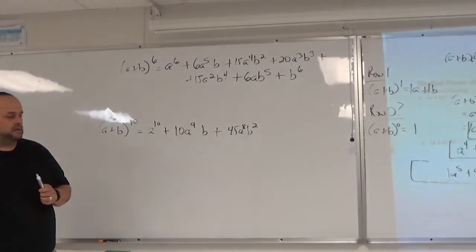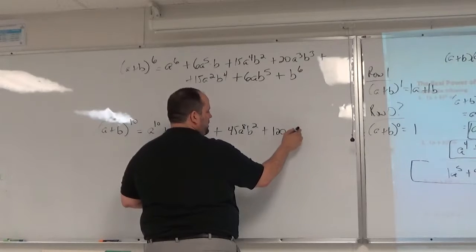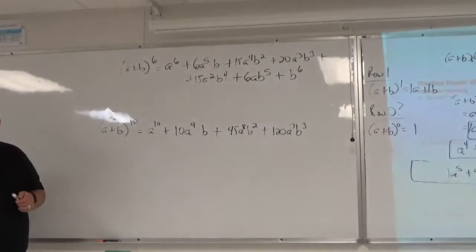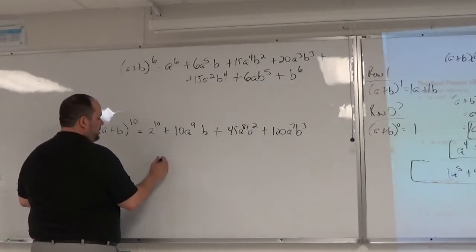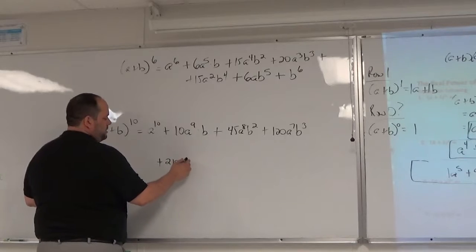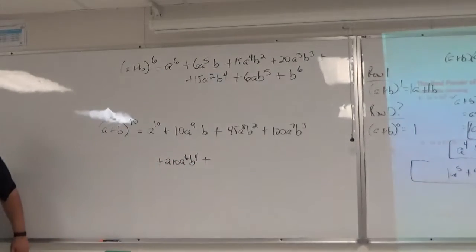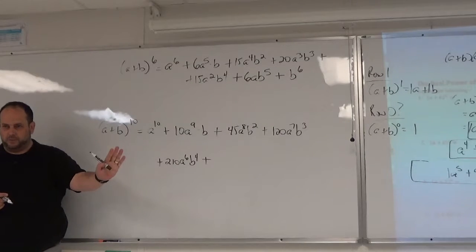Lewis. 120. A to the 7th, B to the 3rd. Frozen. 210, A to the 6th, B to the 4th. Love it. You're frozen. Right, you should be looking at the 10th row, gathering the coefficients from the 10th row.